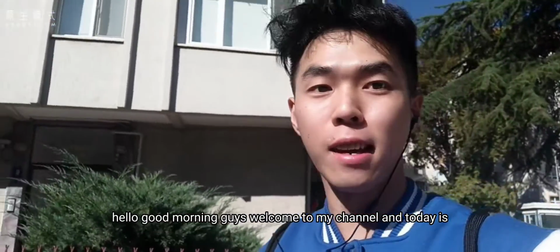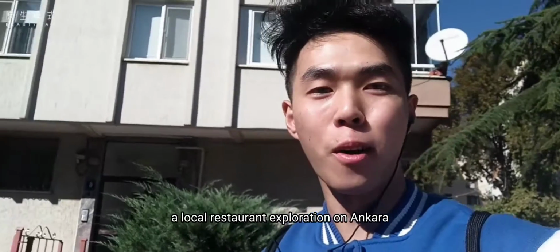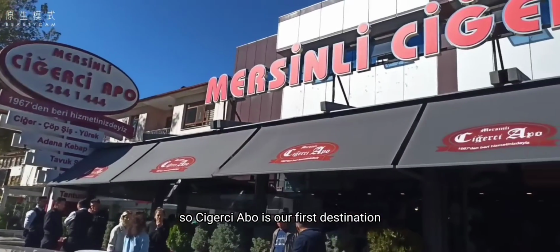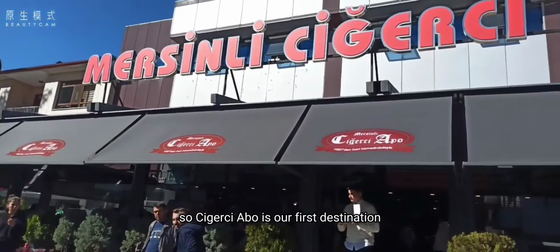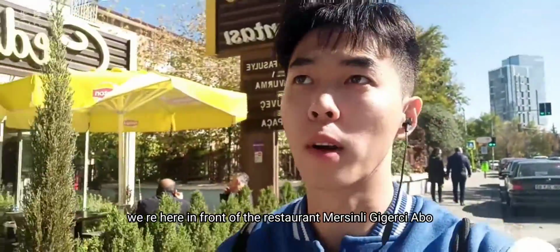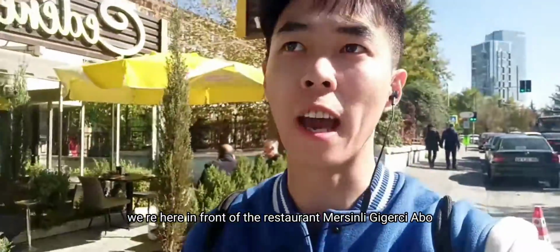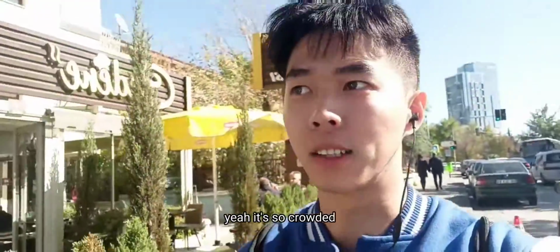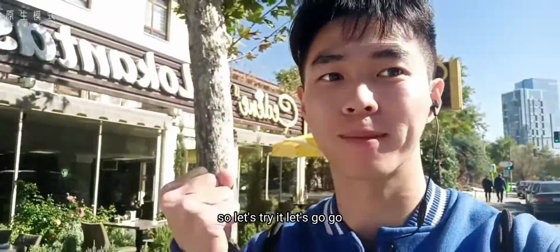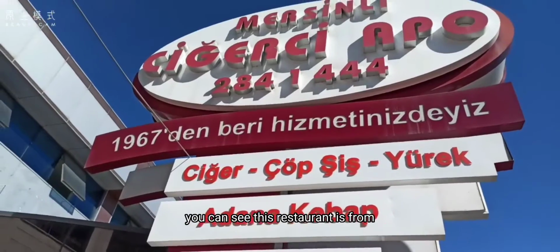And today is a local restaurant exploration in Ankara. So, Mersinli Ciğerci is our first destination today. Finally, we are here in front of the restaurant Mersinli Ciğerci. Yeah, it's so crowded. So let us try it. Let's go.